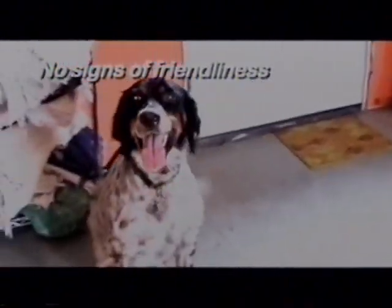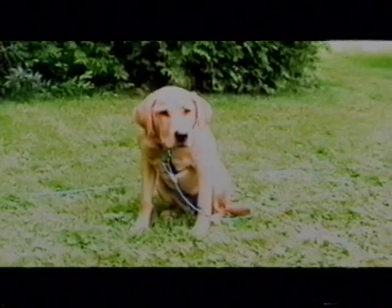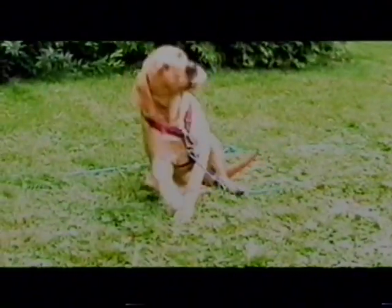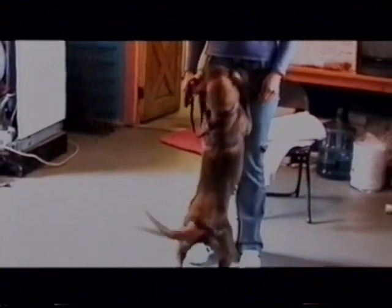No signs of friendliness. And what is no signs of friendliness? It's not, does the dog look friendly? It has to act friendly in order for you to say it's friendly. And what do I mean by act friendly? What I mean is, the dog must, on his own, initiate social contact with you. That means if that dog doesn't come up to me and request some sort of social interaction, I will not pet the dog. If I don't feel safe, I don't have to pet it.